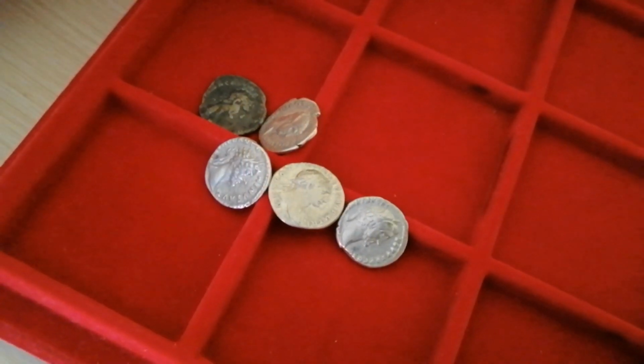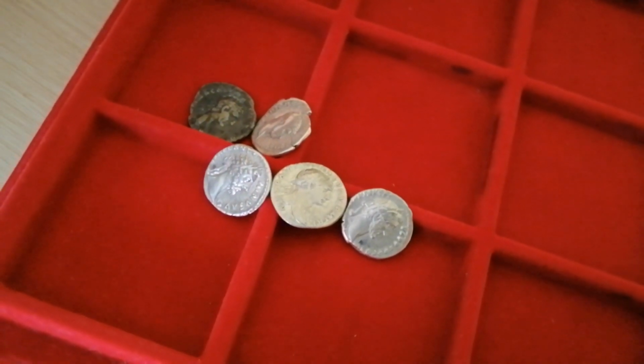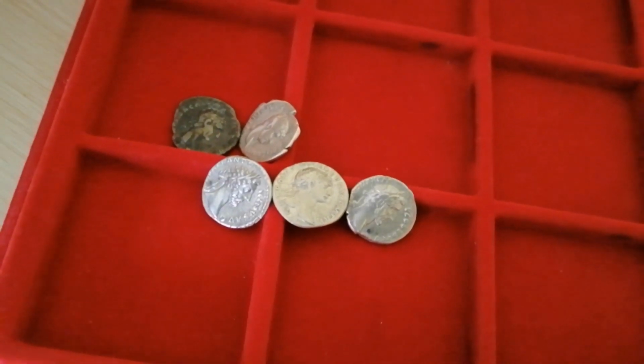The best way to put all of these factors in perspective is to actually bring a set of coins and exemplify. So I'm going to do just that.